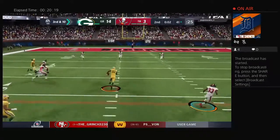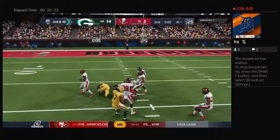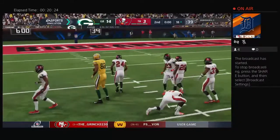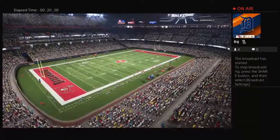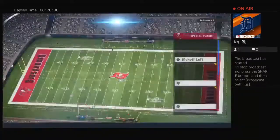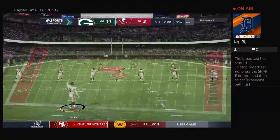Final play of the half, Love. And this time he's got the hook up. It's complete. And he is going to have a Packers first down as they're able to get the third down conversion. So we've come upon halftime here in this NFC divisional round matchup.